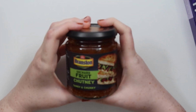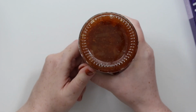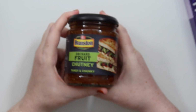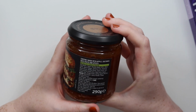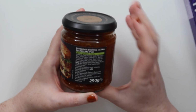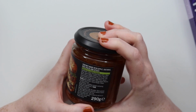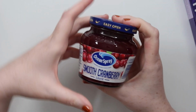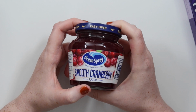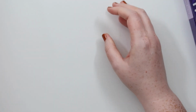And then we got some of this orchard fruit chutney. We've been loving chutney to have it with like cheese. Yeah, so we're going to try out this one. It's from Branston, so perfect in a cheese toasty apparently. But it has like Bramley apples and onions and stuff. So that'll be interesting. Got some Christmas stuffs, just some cranberry sauce. You know, always have that for Christmas.